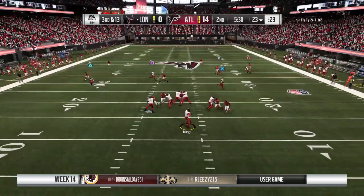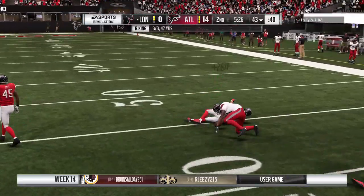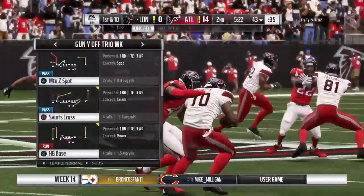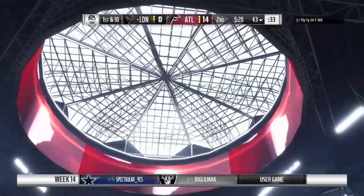Now on 3rd and long, they'll look to throw. And he's got his man. That's Fountain. First target, first catch, and a first down. He's such a good route runner. Shows it there on 3rd down. Very proficient and a good pass.